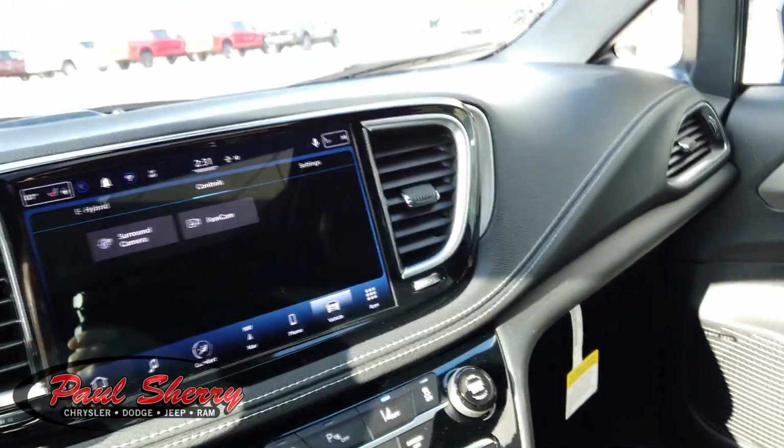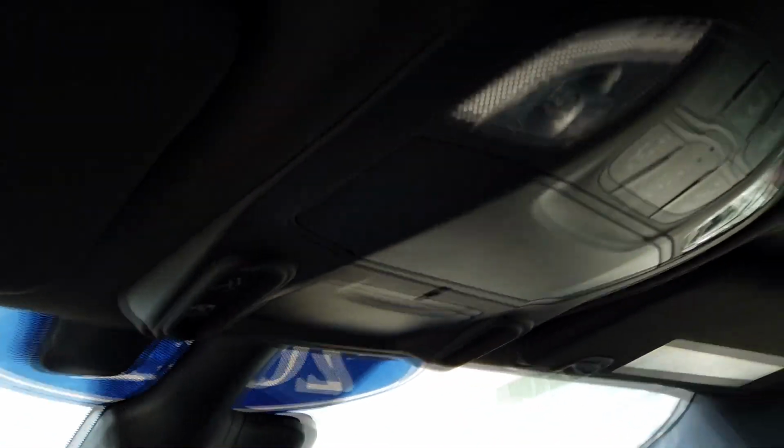All right, let's take a look here now at a couple of the moonroof controls, because this does have the panoramic moonroof. As you can see, I've got it all the way open, and you can also open up the moonroof and you can close it, and you can close the entire sunshade.